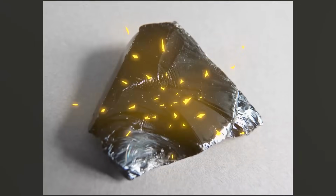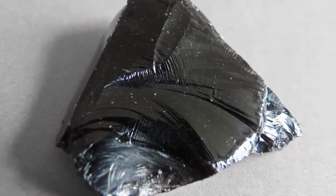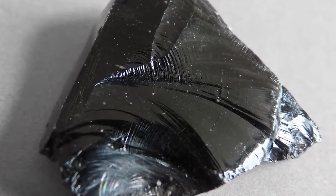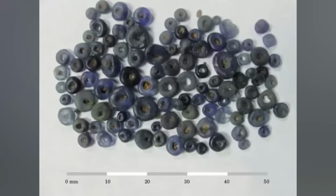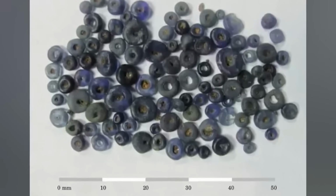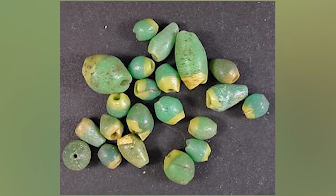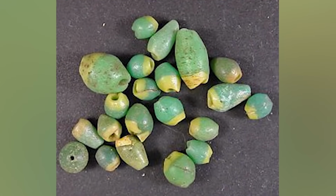That's so hot. Glass that was naturally occurring, like obsidian for example, was around and used during the Stone Age. Man-made glass was first used around 6,000 years ago. Man-made glass, yeah, let's talk about it. Archaeologists are pinning Lebanon, North Syria, and ancient Egypt as the birthplace of synthetic glass. The first use of man-made glass were beads, believe it or not.